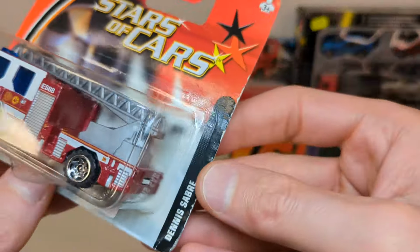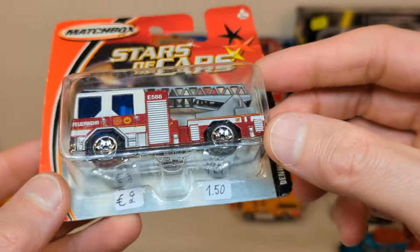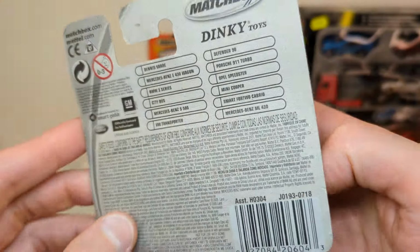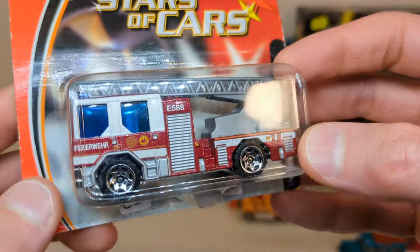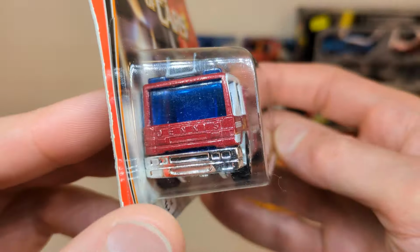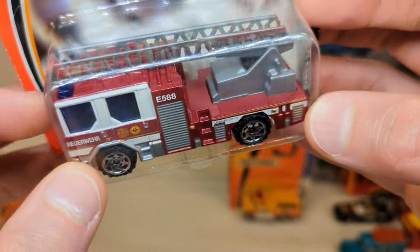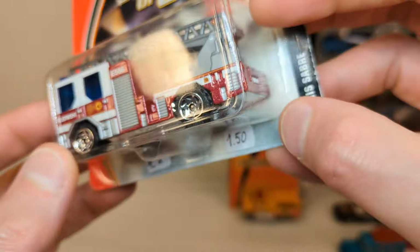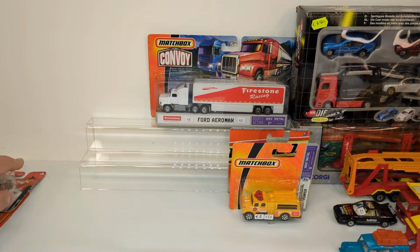Stars of Cars, Dennis Sabre. I already have this, but I will not leave this behind. This is, you know, too special and exclusive. 2006 release. Feuerwehr, so German fire department. Dennis embossed in the front, blue window piece for the blue lights on top. A ladder that moves, metal body. Chrome plastic base, sweet. I'm getting into the picture here.